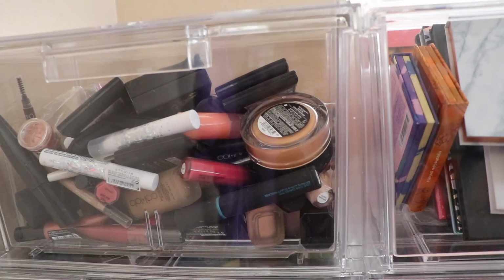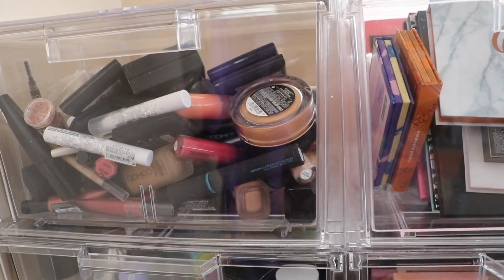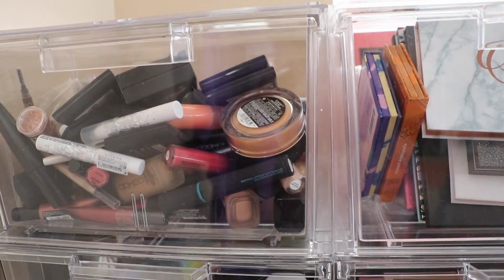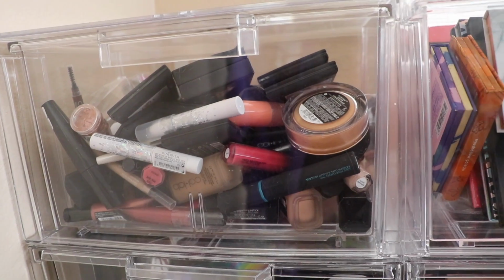Sorry if it gets a little bit shaky, but I don't know. This is just the setup I have to do, because I tried filming this whole thing with a tripod. Then I used my Gorilla Pod. It's just not working out. So I'm going to hopefully hold it and it'll be okay.